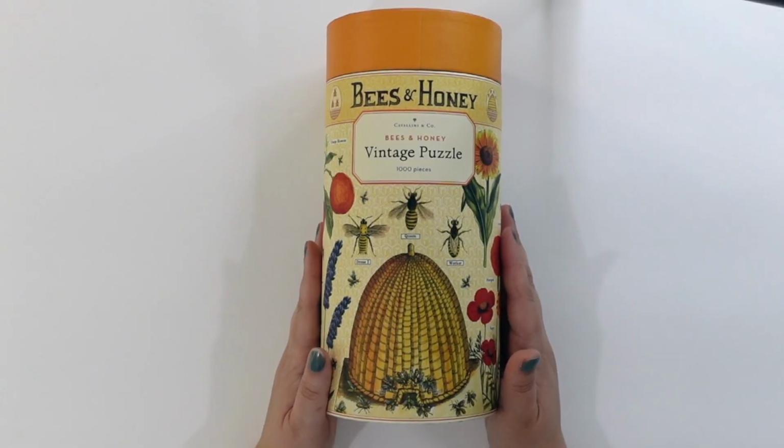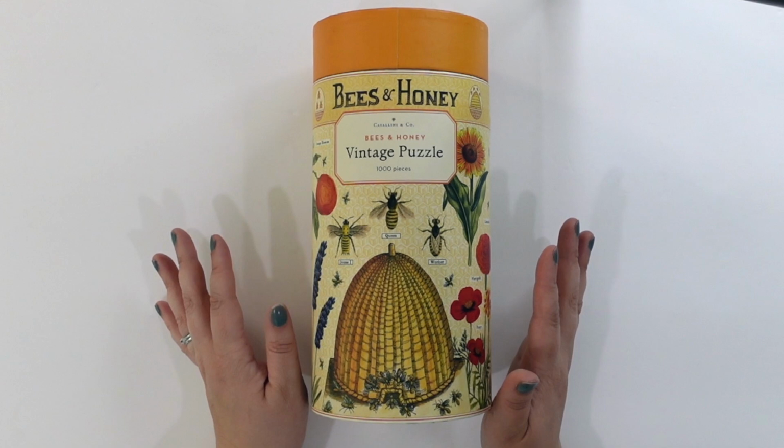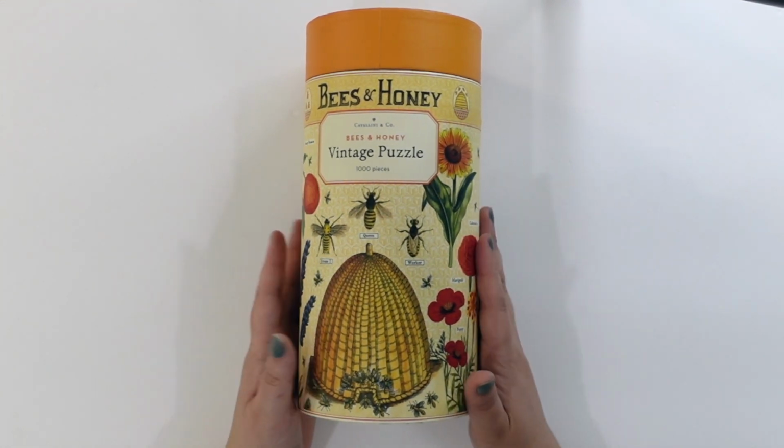Let's just go over to the puzzle table and see this in person and up close because I have really high expectations. I hope I love them because I could see me buying a ton more. Anyways, let's just go over there and check this out. Alright, so here is my tube of puzzle pieces. We're playing around with some lighting and setup today, so hopefully it is okay, but I'm excited for this. Let's just open this up.